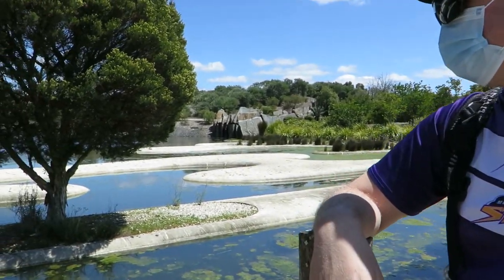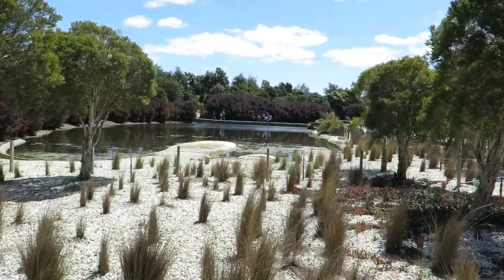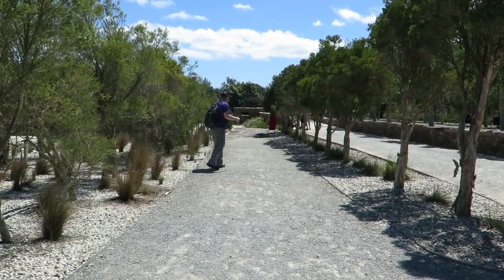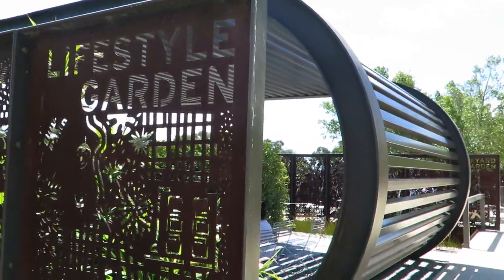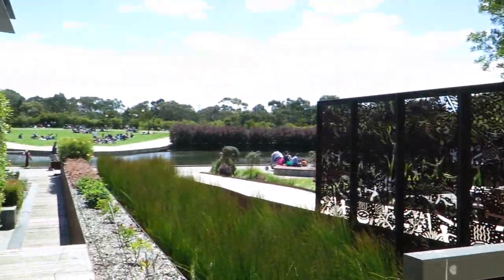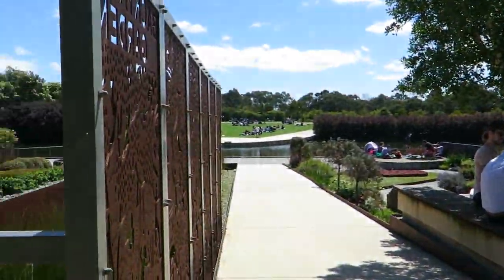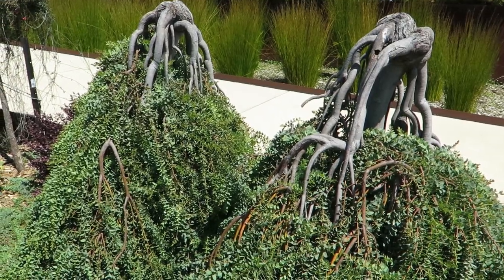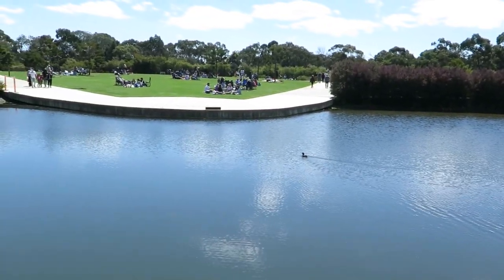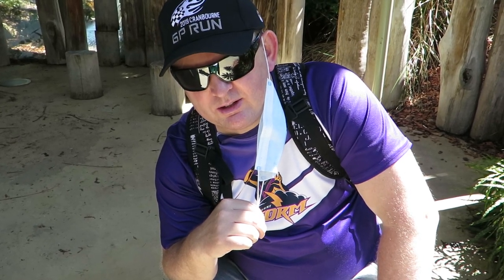It's a beautiful day. We can't feed the ducks. No. In this park, you get a rare chance to see a bandicoot.